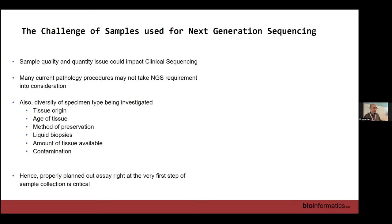We have a big diversity of input to next-gen sequencing. It could be different tissue of origin, the age of your tissue, especially for preserved samples, and the method of preservation. Nowadays there's also a lot of liquid biopsy being thrown around as a term in our studies. There's the amount of tissue available, but also contamination, either from our procedure or from neighboring normal cells if you're studying oncology. How does that affect your next-gen sequencing outcome?